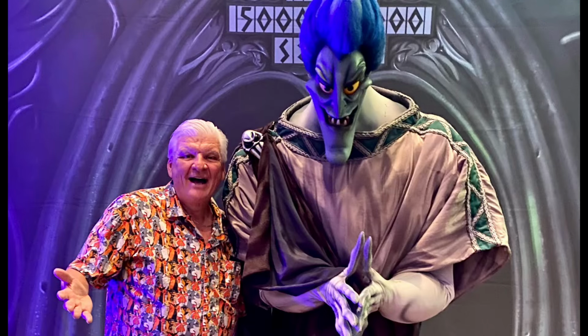So this year it was Hercules, the movie. So I do see, oh nope, Hades looks like he's leaving. So I've gotten a picture with Hades, which I'll insert. Also got a picture with Meg and Hercules, which I'll insert, and took some other pictures around. So hope you guys enjoyed our little quick tour of our cast party here at the Contemporary.